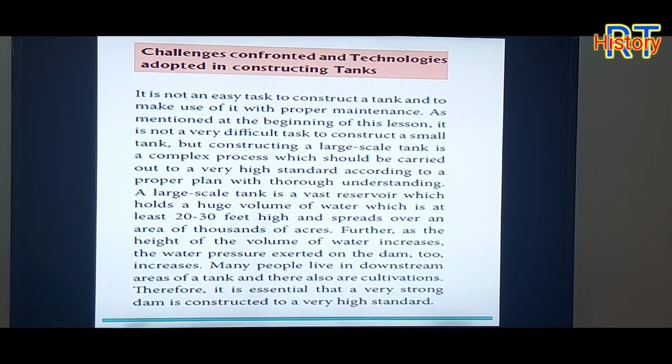A large-scale tank is a vast reservoir which holds a huge volume of water, at least 20 to 30 feet high and spread over areas of thousands of acres. As the height of the volume of water increased, the water pressure exerted on the dam too increased. Many people live in downstream areas of tanks and there also are cultivations. Therefore, it is essential that a very strong dam is constructed to a very high standard.